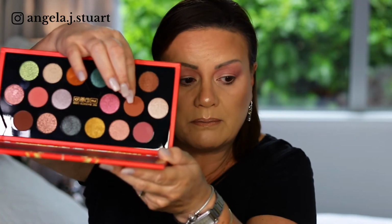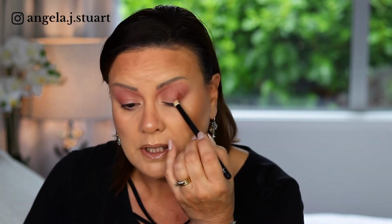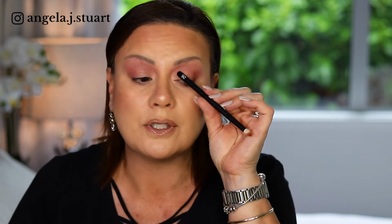I'm going to go in with the second matte, and it's going to be this shade here, and it doesn't look that orange in person, it's just the way it's reflecting in the light. It's more of a cocoa brown. I'm going to go in with a Refa 26 brush and tap in that lightly, and I'm going to take that in the outer portion of the eye, and I'm going to also come in from this hollow that you can see in my eye. I'm going to start here and blend that out.